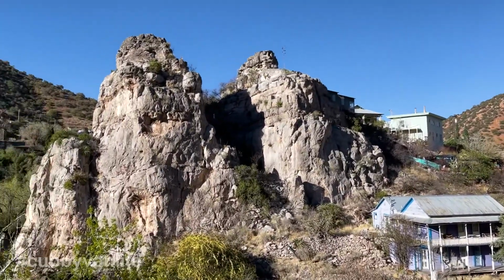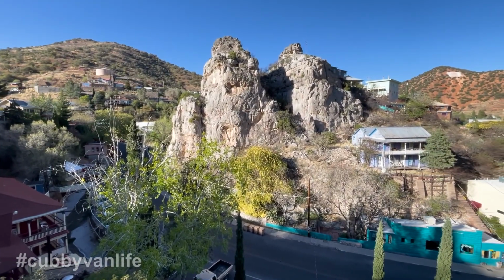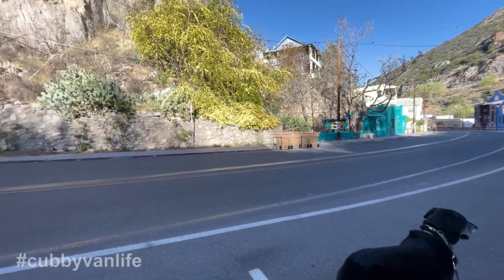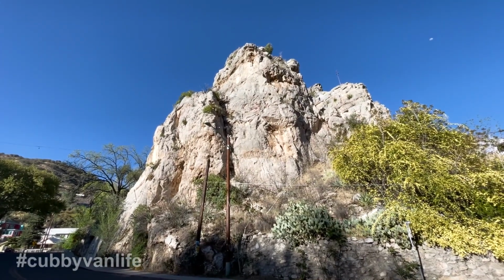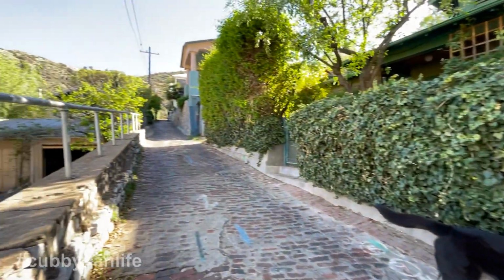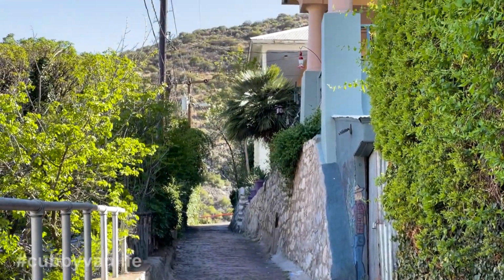It's just an amazing thing and another one of these must-do things when you visit Bisbee. Castle Rock is two massive stone spires that tower over Tombstone Canyon Road, and it's directly across from the appropriately named Inn at Castle Rock. Can be seen from a lot of places in town. And the way you get to the top of Castle Rock is by walking up this very pretty, very narrow, steep street called Maxfield Avenue.